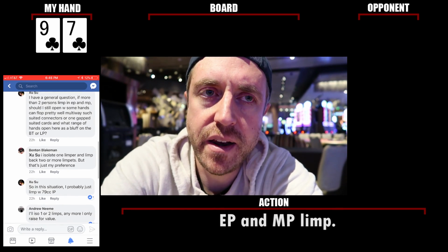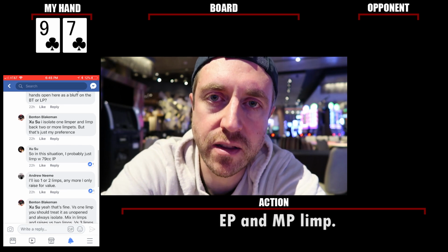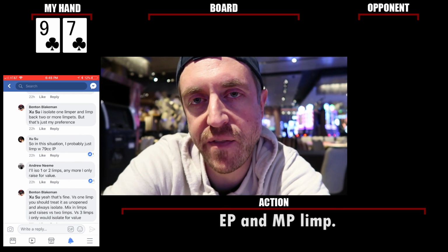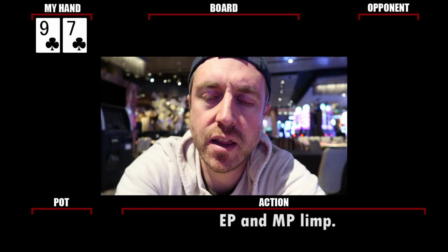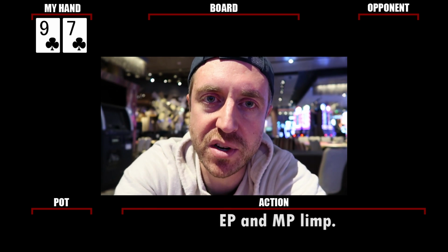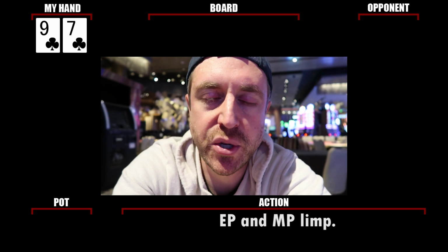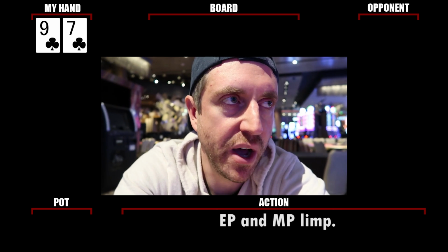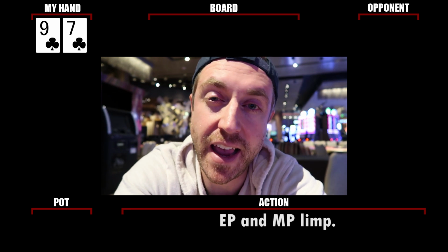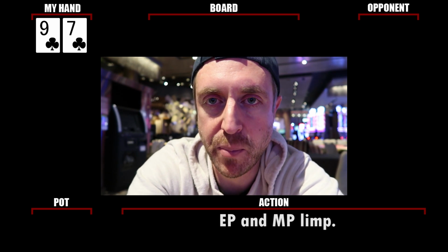My standard has always been, if there's one or two limpers, I will still look to isolate those weak limpers with a wide variety of playable hands, such as suited connectors and suited gappers. Any more limpers than that, if there's three or more limpers, I will only raise for pure value. So if I happen to have a suited connector after there's three or four limps, then I'll just limp along. But if I have a hand like ace king or ace queen suited, I'll put in a raise even after that many limpers in front of me.